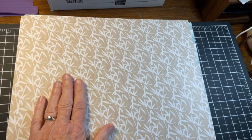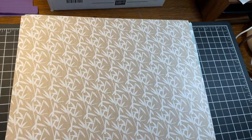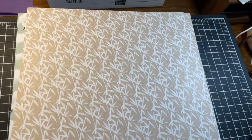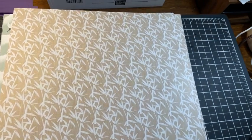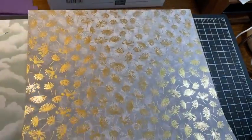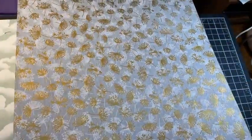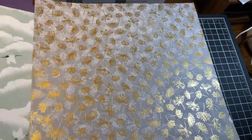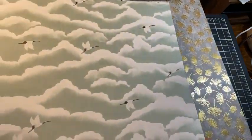But there's also a bundle that goes with this, so you take a look-see in your mini catalog and you'll be able to see it. So this is one side. Now this is a specialty paper, so look at what is on the other side. Isn't that gorgeous? So we've got a lot of gold and gray and neutral and then some color.